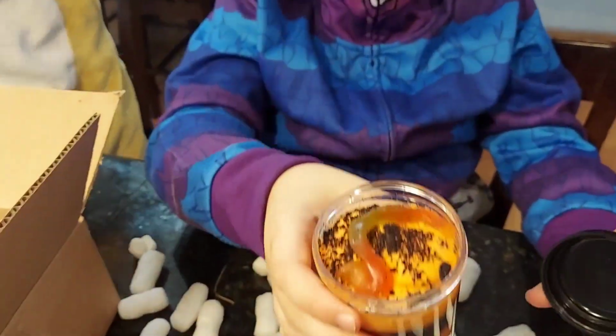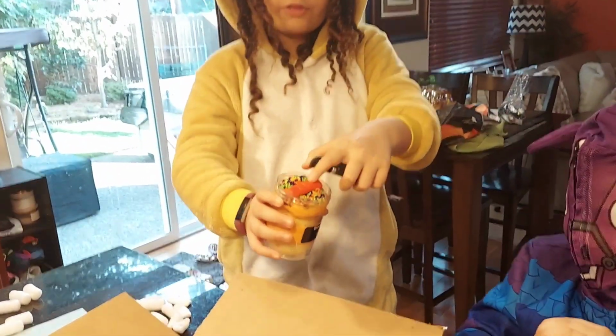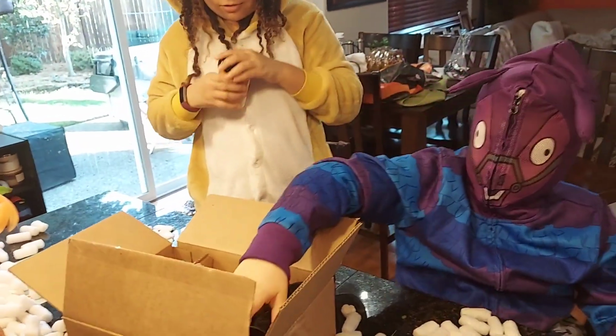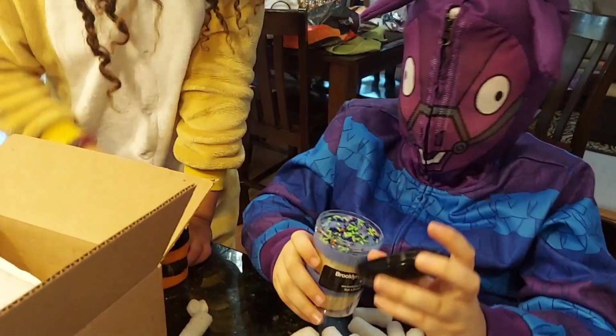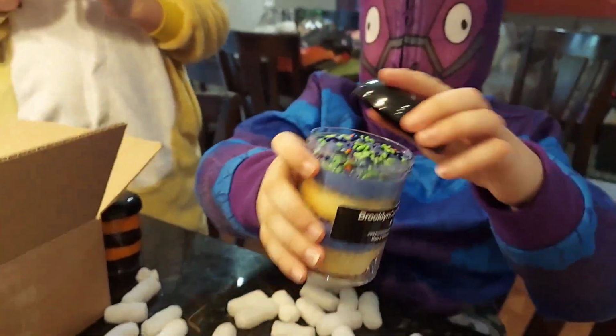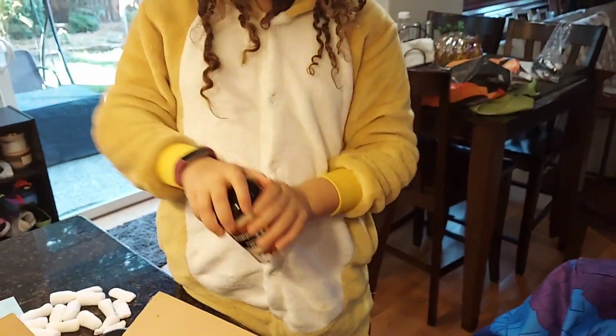Look at this one, guys. That one's so cool. It has a gummy one. Ooh, this one has like a gummy finger with sprinkles. That's so cool. What does the Cookie Monster have? Ooh. Cookie Monster? Oh, it has hair. It has hair, guys. Whoa, this one has eyes. That's cool.